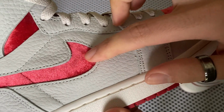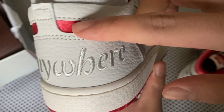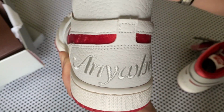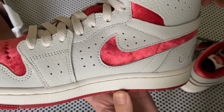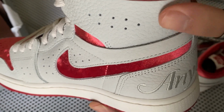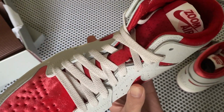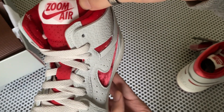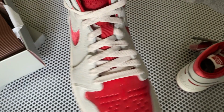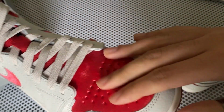And just looking at this, the velvet is shiny, it feels nice. But the quality, man, the leather quality on this is absolutely crazy. I don't know why. I think it's real leather, but, you know, premium leather. And if it isn't, they have fooled me, because it just feels and looks extremely nice. This entire toe box is velvet. The tongue is red as well as the heart.